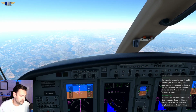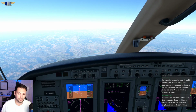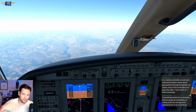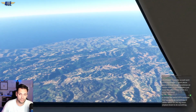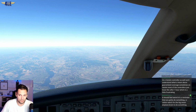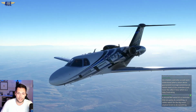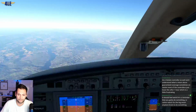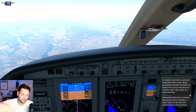Okay. Let's see. I'm a VATSIM controller as well and understand what you mean about guaranteed coverage. Sometimes on VATSIM, most of the controllers just leave after 1 hour, which is a little frustrating. Yeah, it could definitely be frustrating. And it's that reliability on PilotEdge that seals the deal for me. As somebody that flies kind of on a schedule, I want to make sure that I have that known quantity of coverage. So it's a no-brainer for me. The added bonus, I guess I should say, is that it's 1-to-1. And this is my region. There's a number of reasons why I like PilotEdge. VATSIM absolutely is a great network and service. It's just that guaranteed thing. There's never a time I really don't want to fly in this region, so it's just kind of a no-brainer.